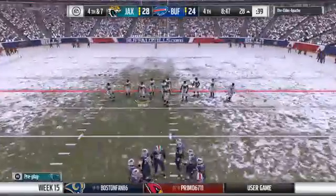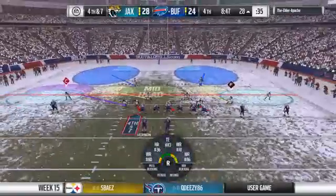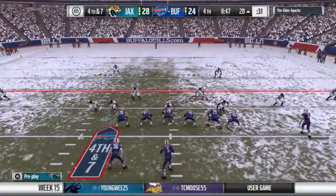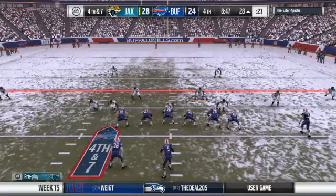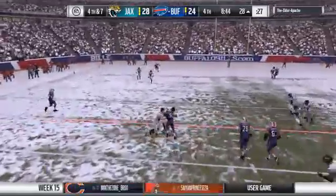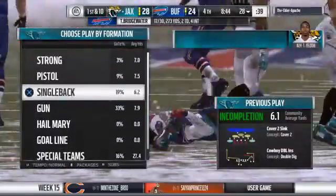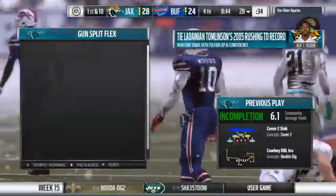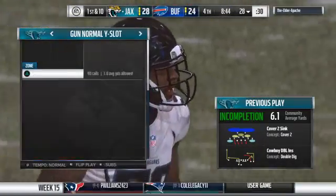One score down. Here we go. They're going to go for it here on 4th down. Let's go. Desperation time. 4th down. Bridgewater. And no, it's incomplete. Boy, it looked like he had it and dropped it. And the Jaguars are going to take possession here on the turnover on downs. And out now comes Jacksonville as they get ready to go.